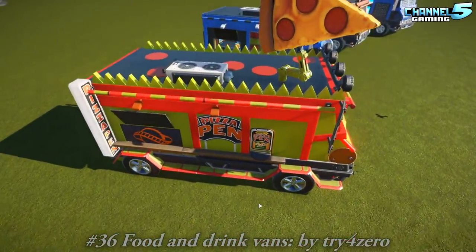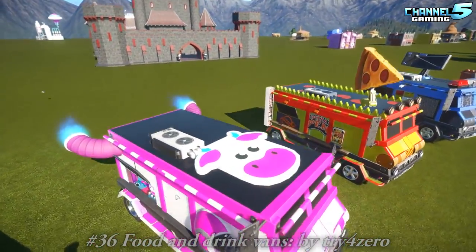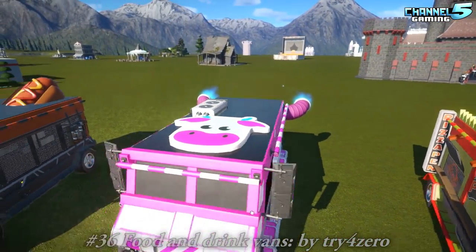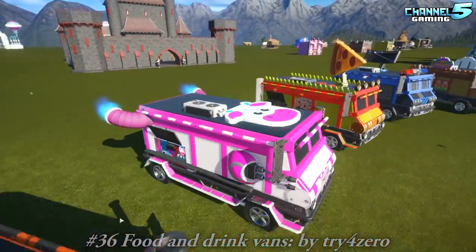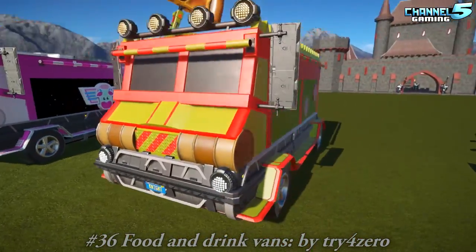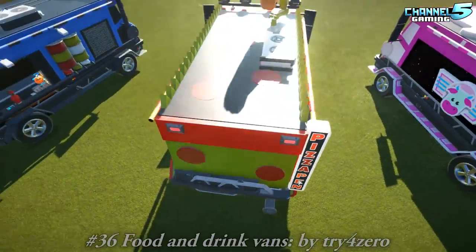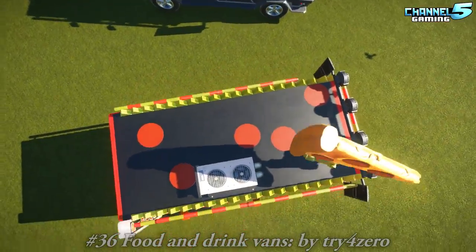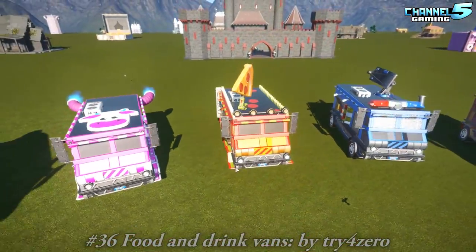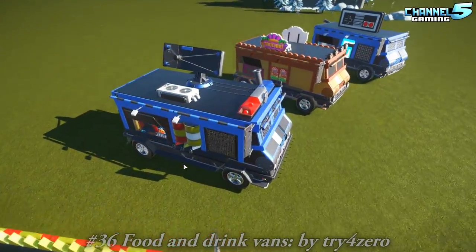And then what do we got for Pizza Pen here? I got a little robot arm holding up a pizza slice. Even the little trims that are on the top are different. Oh, this one, oh, I see. This one just has trim. You've added that in. Little pizza slice trims around the top. Very nice. Oh, little pepperonis along the back. This is great. The blinders on the front. The other ones don't have that.